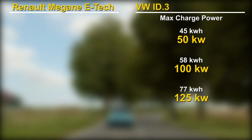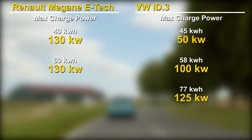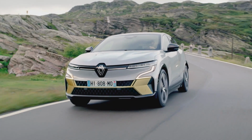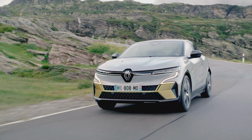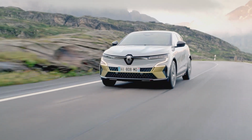For charging power, Volkswagen decides to provide different max power for different batteries, but with the E-Tech, Renault provides 130 kW max, better than all of the ID.3 choices. If towing is important to you, only the Megane E-Tech offers towing, with a capacity of 900 kilograms. The range and performance specs of the ID.3 and Megane E-Tech are closely benchmarked.